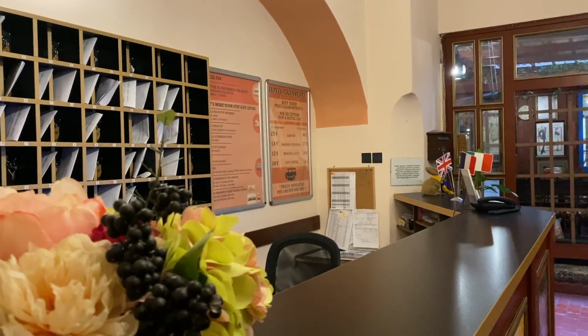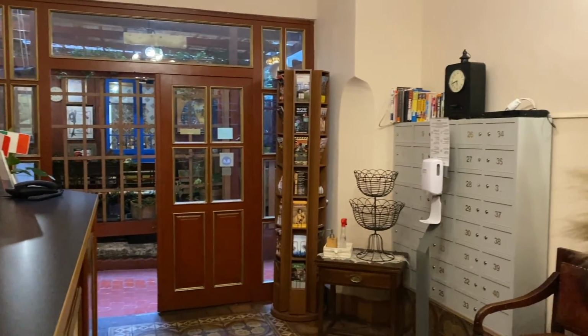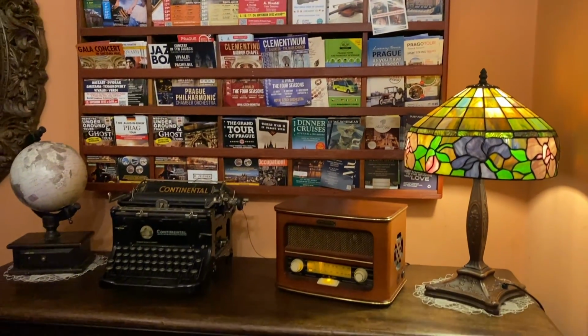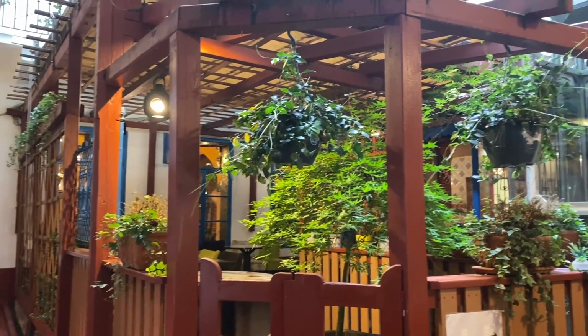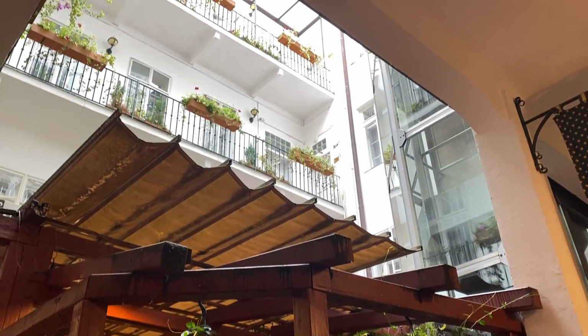The staff at the Hotel Salvator are all really friendly and speak great English, so you'll have no problem when checking in or if you have any queries during your stay. We love the layout of the hotel, especially the central courtyard open to the elements and the iron balconies adorned with fresh flowers on every floor.